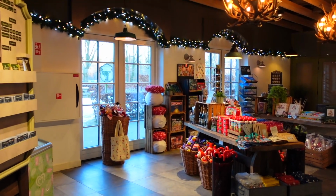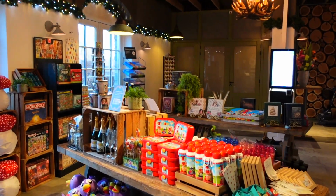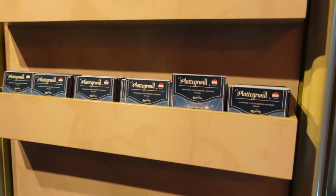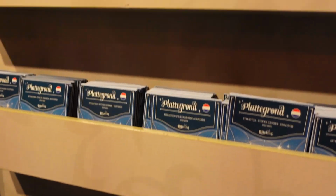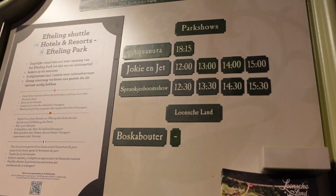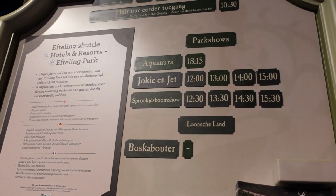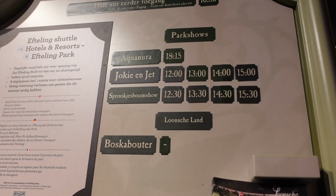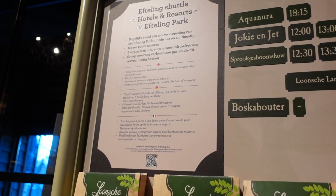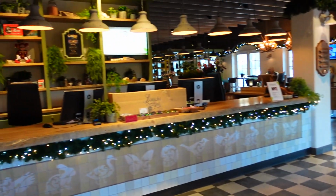As you come inside the reception area, you've got a shop over here, so you can grab some different bits of merchandise from Efteling. They've also got ice creams, and over here you've got park maps for Efteling in different languages, but you've also got a map for Loonsche Land if you want to do the nature trail. It also tells you some of the times of things inside the park, some of the shows, Aquanura, Durka and Jet, the show that happens in the Fairy Tale Forest, and here it tells you about the shuttle bus.